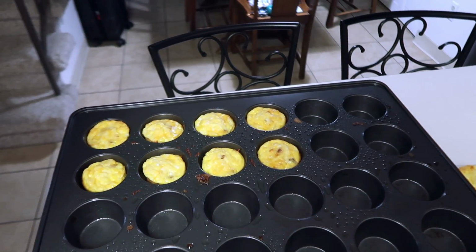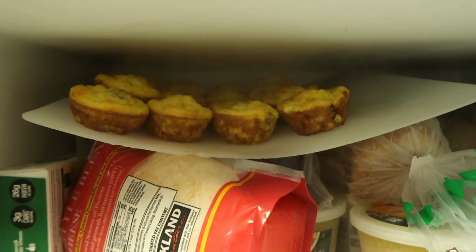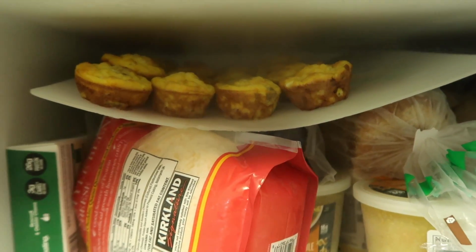All right, so I have 16 of these out on this. You can see those are the ones that we are gonna keep for breakfast for us. Now into the freezer these go. We will check on them probably in about an hour. I'm not looking for those to get frozen solid. I'm just looking for them to get a little bit firm so that when I vacuum seal them, they don't just squish into nothing.